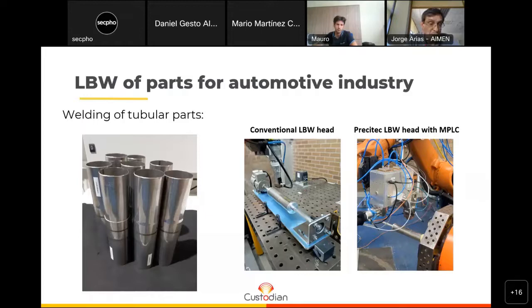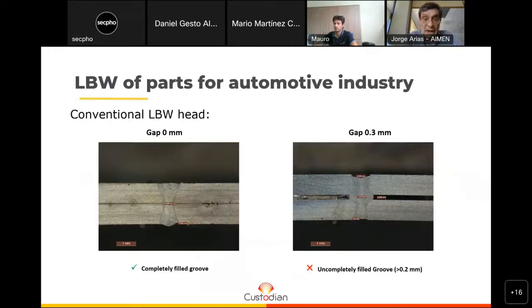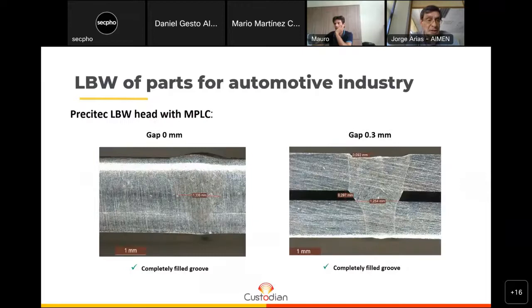As you can see in the center, the experimental setup for the conventional laser beam welding head, and on the right, the experimental configuration used for these same experiments, but with the MPLC. Again, with the conventional laser beam welding head, with gap 0, there is no problem, but when we go to gap 0.3 with these tubular parts, we obtain again an incompletely filled groove higher than 0.2 millimeter. But by using the MPLC, as you can see here, we are able to meet the quality requirements by Marelli.